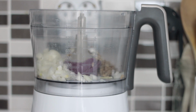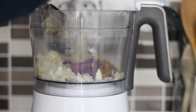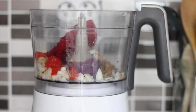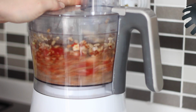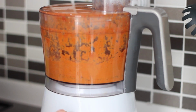I then added in half a chopped white onion and 1 clove of crushed garlic. Then I added in 1 roasted red pepper. I just used a jarred one, a teaspoon of chili, half a teaspoon of cumin, half a teaspoon of paprika, and seasoned it with salt and pepper. I then blended it up until it was smooth. It needed a good couple of minutes in the food processor and I also added a little bit of water to help it on its way.